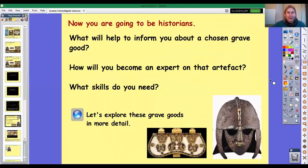Okay, now you're going to be historians. So what would help to inform you about the chosen grave good? Because at the moment you haven't got a lot of information. How could you become an expert on that artifact? What skills do you need? Well, you could think about that for a minute, but I think you need the skills of being a good researcher.